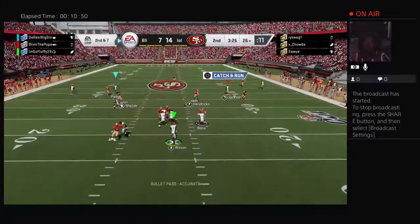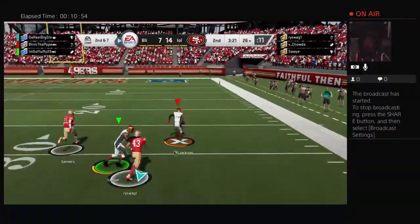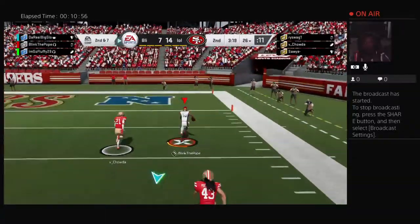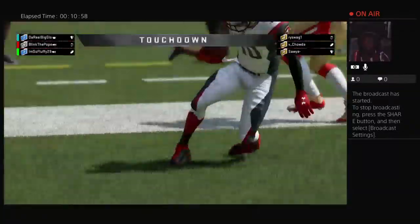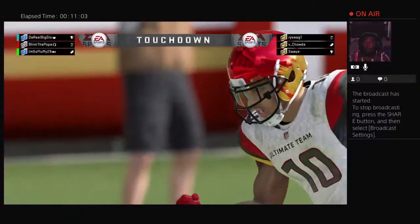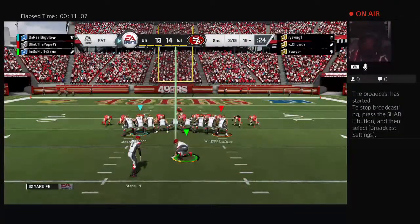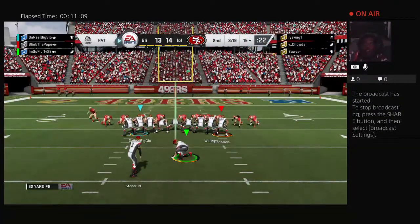On second and 7, Wilson. Good play. He's got the hook up here to Deshaun Jackson. Past the 20, 10. Let's go. And he gets into the end zone for the touchdown. Deshaun Jackson, 74 yards, as they are an extra point away now from tying this football game.